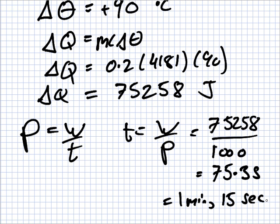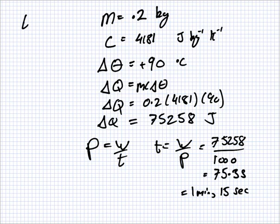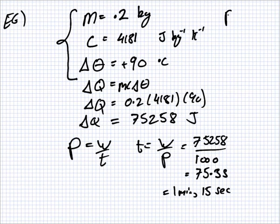Now that's quite quick, but remember we're only using 200 grams of water. It's not much water, so it should boil pretty quick, even in a small electric kettle. Okay. Right, so that's our first example. So you were given this, and you were also told the power is 1 kilowatt, and we wanted to calculate the time. Okay, so if we can write this one down, and we'll have a look at another example.